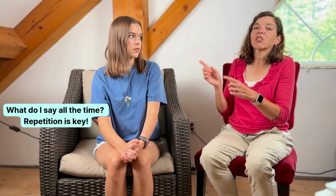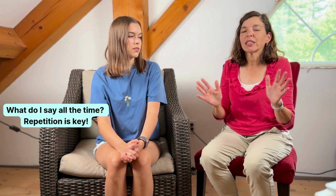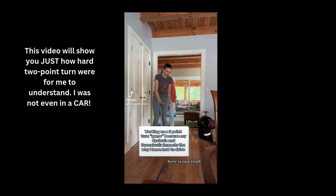Absolutely. And when you're doing 2-point turns, you also need to know if you're crossing traffic or not. So you just have to go over that and go over that and go over that. If you're turning in one direction, you're on the same side of the road. If you're turning the other direction, you cross traffic. So please know that that's a really hard concept to understand when you have a learning disability. Yeah. Who knew that 2-point turns would be the bane of my existence? But they are.